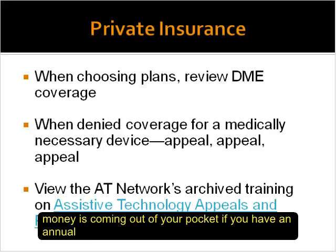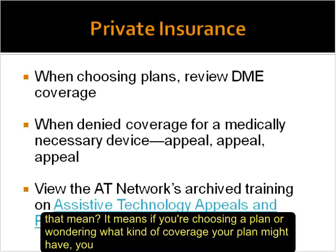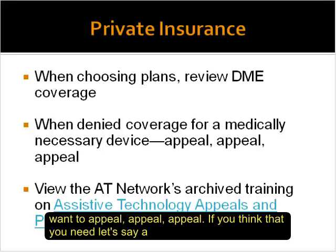So when you are denied coverage for a medically necessary device, you want to appeal, appeal, appeal. And so if you think that you need, let's say, a manual wheelchair and your insurance company denies it, and private insurance companies often do, they hope that you won't appeal. If you do appeal, I've seen many, many funding decisions overturned, and it's simply because the burden of proof is on you as the system now stands.